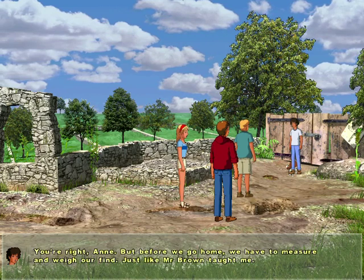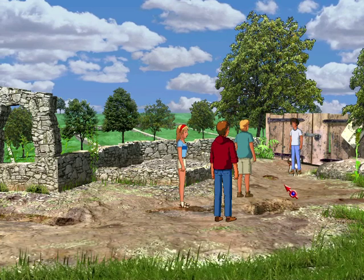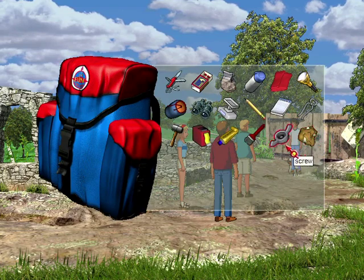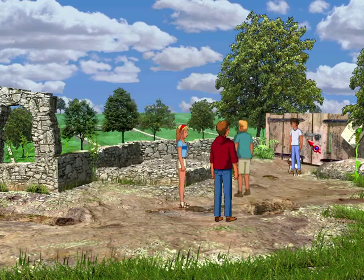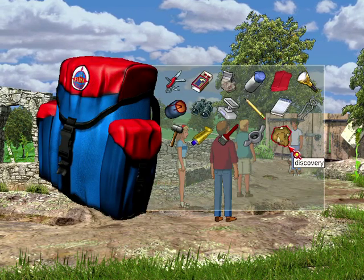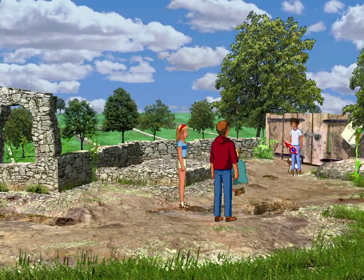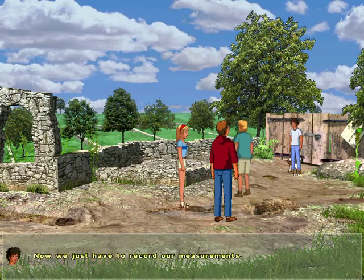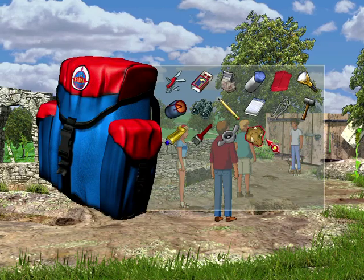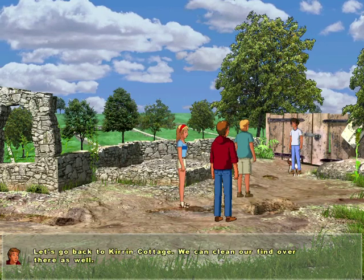You're right, Anne. But before we go home, we have to measure and weigh our find, just like Mr. Brown taught me. Now we just have to record our measurements. Let's go back to Kieran Cottage. We can clean our find over there as well.